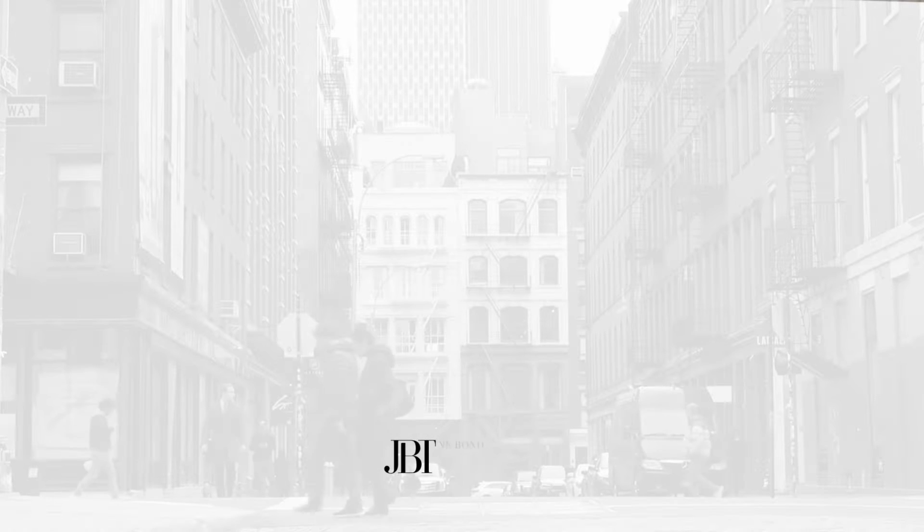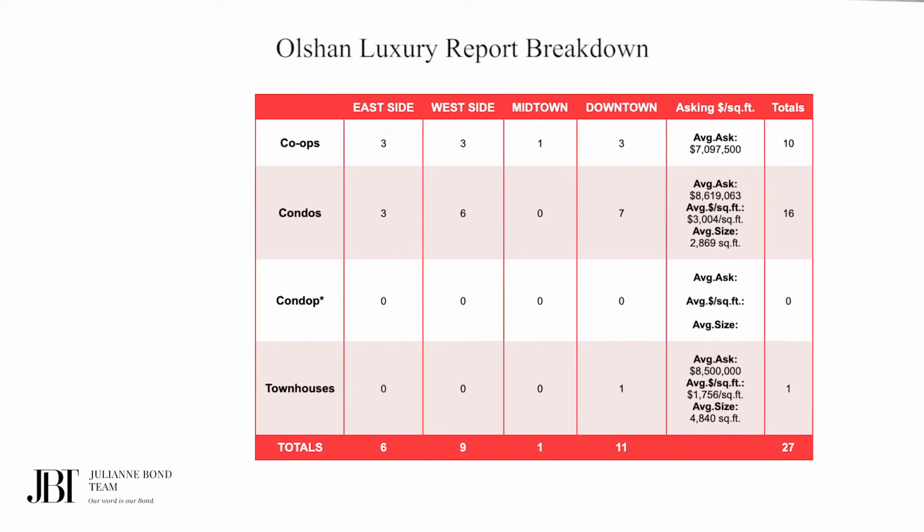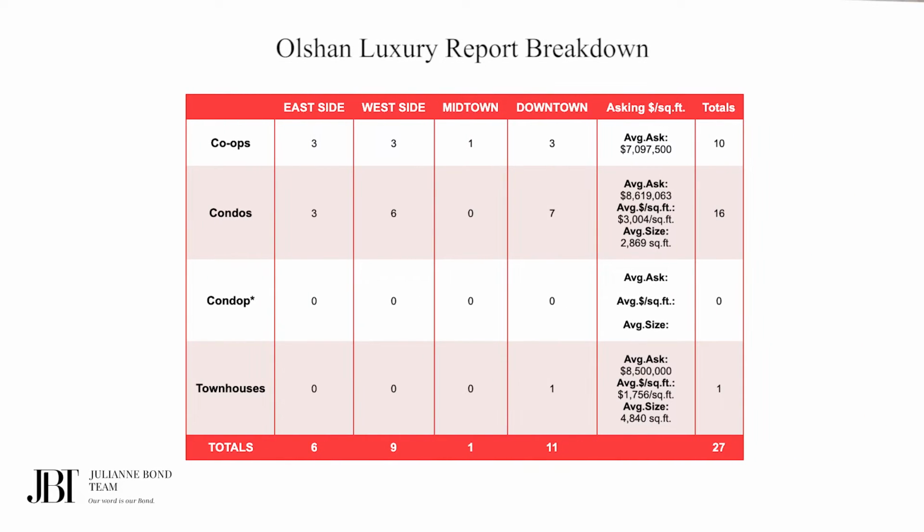So let's take a look at the luxury market in Manhattan for the week of January 17th to the 23rd. There were 27 contracts signed. That is 2 more than the previous week. These were all properties that were priced at $4 million and above. Condos outsold co-ops 16 to 10, and there was 1 townhouse in the mix.